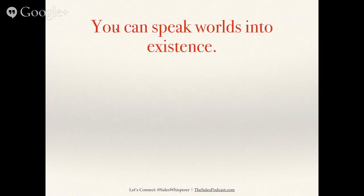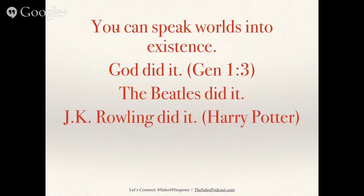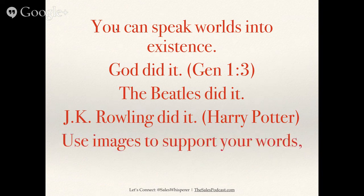But finally, what I've been talking about, I kind of alluded to it a minute ago, but you can speak worlds into existence, which is why blogging and writing is so important, right? God did it in Genesis. The Beatles did it. J.K. Rowling has done it multiple times. So start with the written word. Use the images to support it. And that's all I got to say about that.